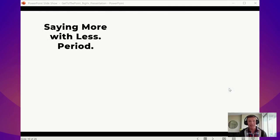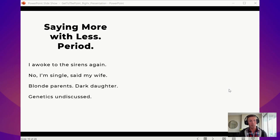Here's some other ideas around this. When I started looking this up, and I invite you to go to Google, type in 6-word stories. You'll be surprised at some of the just ingenious storytelling that people have done with just simple words. I awoke to the sirens again. I'm single, said my wife. Blonde parents, dark daughter, genetics undiscussed.